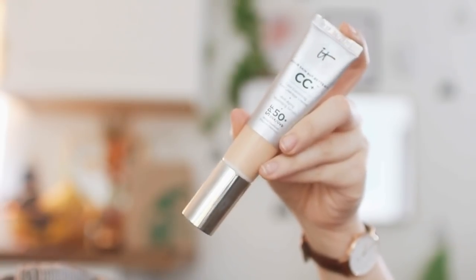My next two beauty favorites are randomly from IT Cosmetics. I just bought these on a whim because I wanted a new foundation, and it has changed my foundation life. My face is so flawless recently with this. This is the Your Skin But Better CC Cream Color Correcting Full Coverage Anti-Aging Hydrating Serum. It's basically just like a skincare foundation.